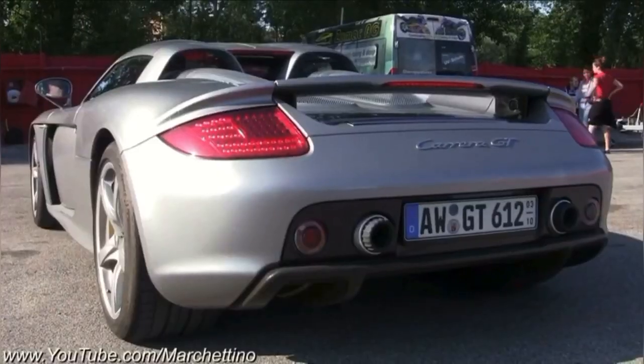And finally, onto the last best sounding 10-cylinder engined car, and this goes to the Porsche Carrera GT.